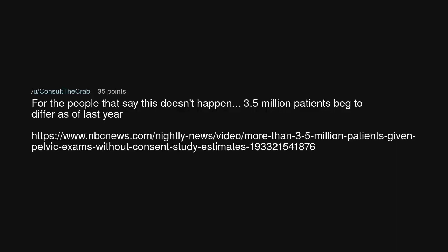For the people that say this doesn't happen, 3.5 million patients beg to differ as of last year. NBC News: 3.5 million patients given pelvic exams without consent, study estimates.